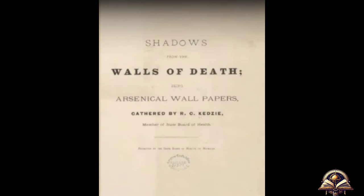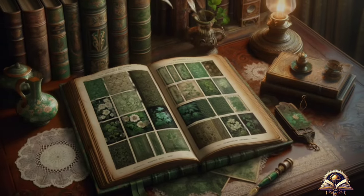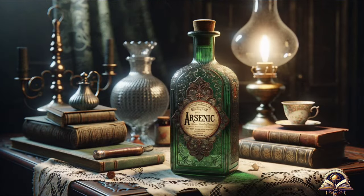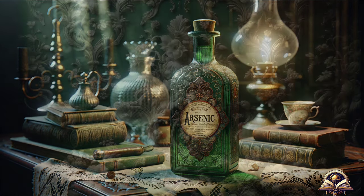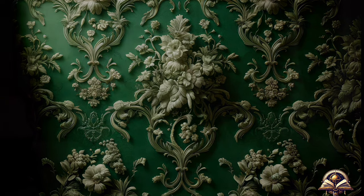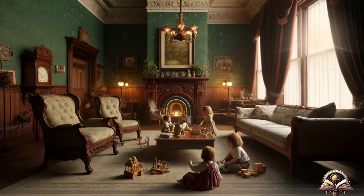In the book Shadows from the Walls of Death, he explained why it was necessary to avoid these wallpapers and included 84 samples of them, paradoxically making the book a danger to its readers. Those who read it and turned the pages containing the wallpaper samples came into contact with the arsenic they contained, which could have fatal consequences.